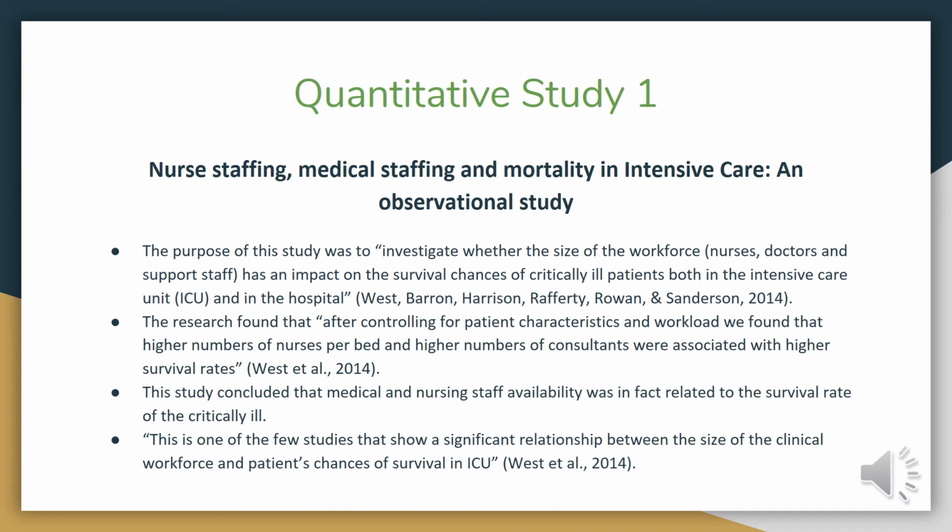The purpose of the study is to investigate whether the size of the workforce, including nurses, doctors, and support staff, has an impact on the survival chances of critically ill patients, both in the ICU and in the hospital. The sample size of this study consisted of 65 ICUs and 36,168 patients. The sampling method of the study would be convenience sampling because the researchers had to use the patients who were readily available in the ICU and were not able to proactively seek out specific subjects.